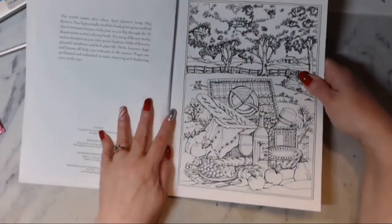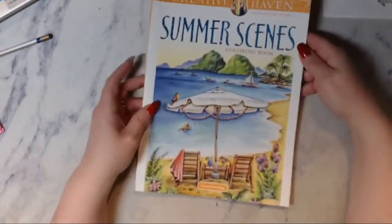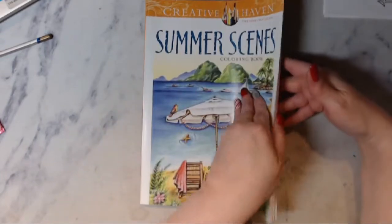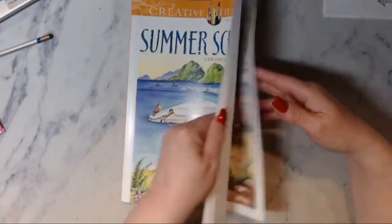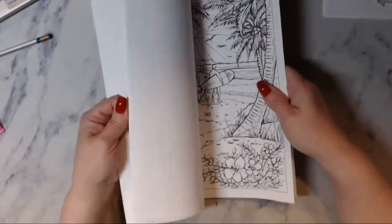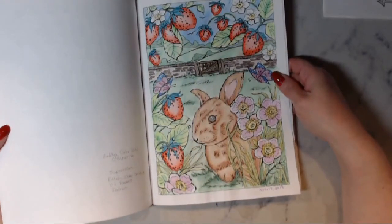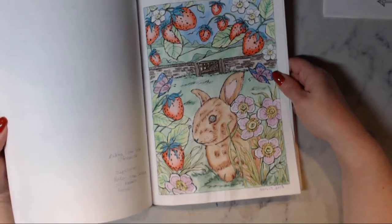Their pages are also perforated so you can take them out. I have Summer Scenes by Teresa Goodridge. I did that one using my Supercolor colored pencils, Portfolio water-soluble oil pastels and fine liners.